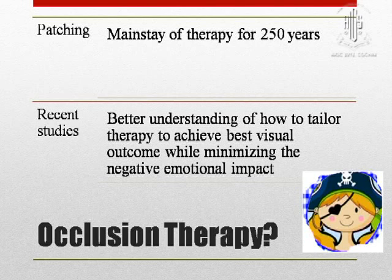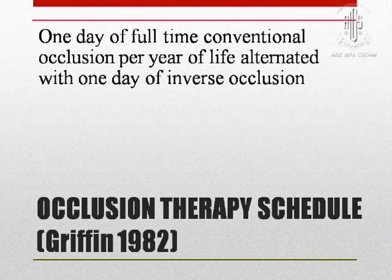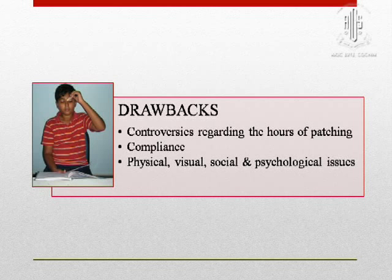Patching has been the mainstay for the past 250 years, and recent studies have shown a better understanding of how to tailor the therapy according to the age of the child to achieve the best outcome while minimizing the negative emotional impact. Traditionally, the dosage has been tailored according to the age of the child. One full day of occlusion has been prescribed for 1 year of age, and one day was the initial way of doing occlusion. But it has its own drawback.